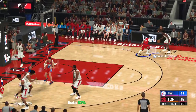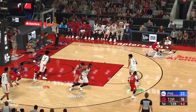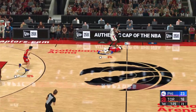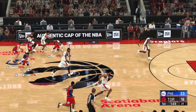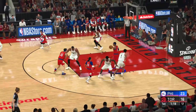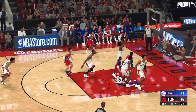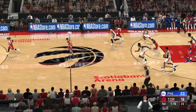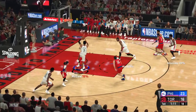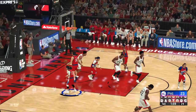Here's Hollis Jefferson. Down to 5 on the shot clock. They get a hand on it. Here's the Dude. Shake and Bake passes to Iverson. Misses in close. This is the shot you want right at the rim. He just couldn't deliver. Here's McCaw. Uses the glass to finish the layup.